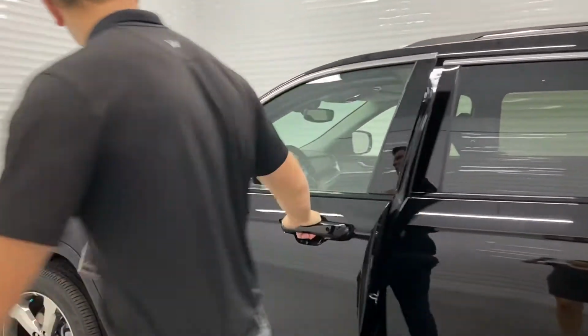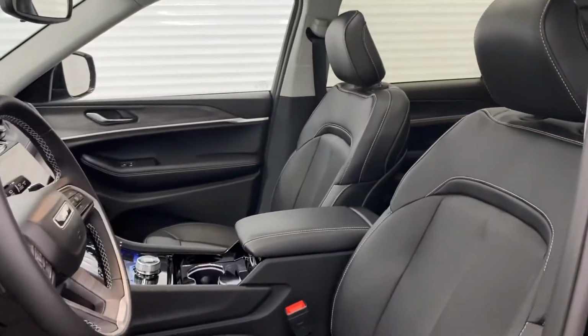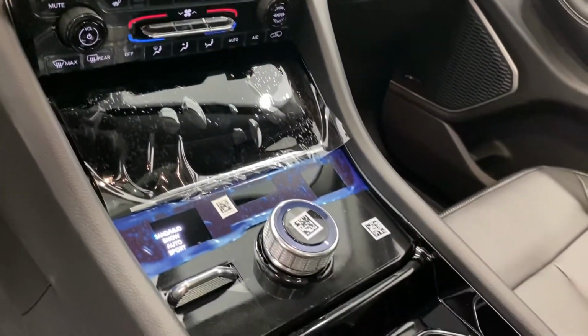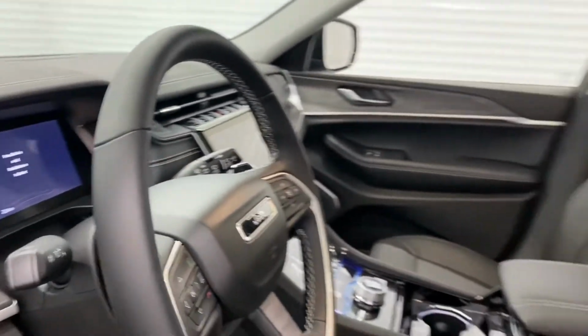Making our way to the inside, you have full leather interior with heated seats and a heated steering wheel. You also have all your safety features, including your adaptive cruise control and your forward collision warning, along with your lane keep. Now this vehicle does include the 10-inch infotainment system and of course your fully electronic cluster.